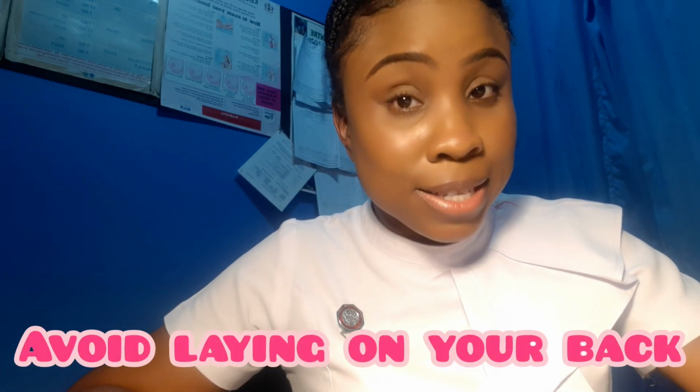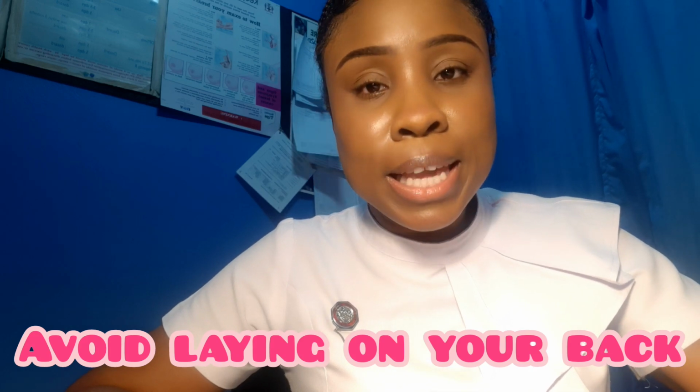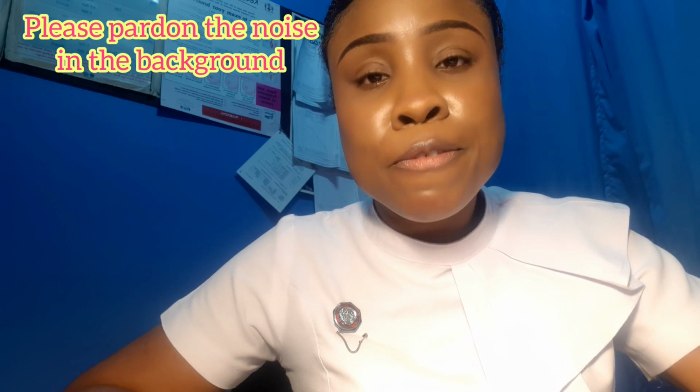Trick number 2, avoid laying on your back. Yes, once you're in labor, avoid laying on your back. I'm not saying that you cannot lay on your back, but even if you're laying on your back, the ideal position would be to prop yourself up with some pillows, but do not lay flat on your back. Reason being, your heavy uterus will be compressing major vessels that normally bring oxygen to the baby, right? So you do not want to be laying directly on your back.